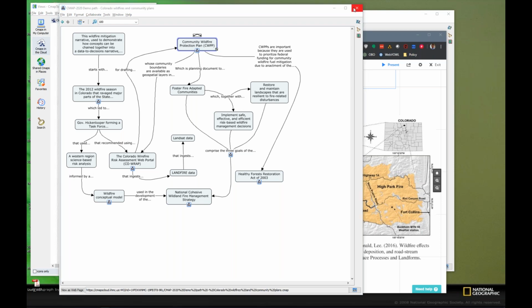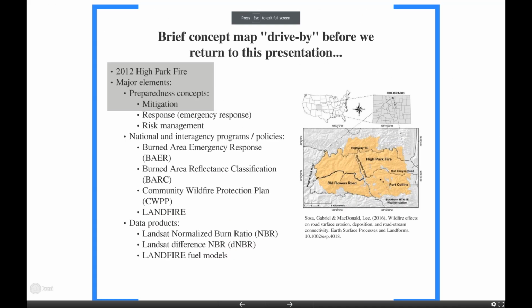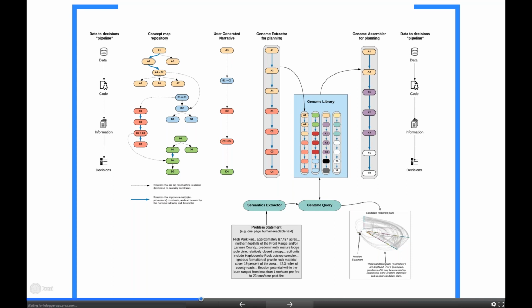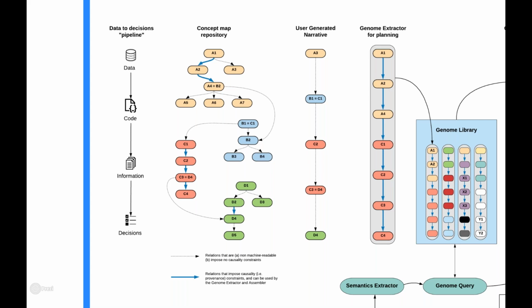So let's go back to the presentation and go on to the next part of the talk. Now that you have an idea of the narrative and the concept maps, what a concept map looks like, the concept map is represented here in this diagram. It's a complicated diagram, but we shall explore it part by part. The concept maps in the repository: we are seeking to develop a set of concept maps that mirror the data to decisions pipeline, the D2D pipeline, that starts with data ingested into code that ultimately is ingested into information which informs decisions.